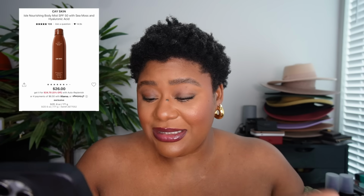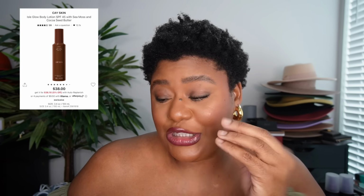So I'm getting the mist. I'm also getting the lotion. I am trying to wear SPF lotion on a regular basis, just going out and about, especially since I'm using skincare products that do have acids in them. I tend to neglect my skin, I do, and I need to work on that. And this one is catching my eye because SPF 45 with sea moss and cocoa seed butter. And it says glow body lotion.